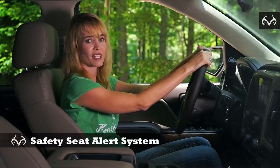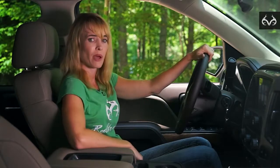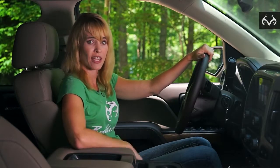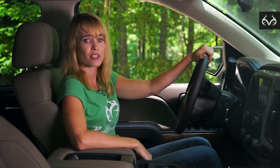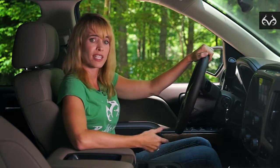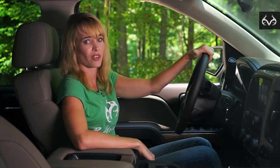I have 4 kids, so safety is extremely important to me. And one of the things I love about this truck is the safety alert system. It has a lane departure warning so that if you veer into the other lane, the seat will alert you. It also has a front collision warning, so the seat will alert you if you get too close to the car in front of you as well.